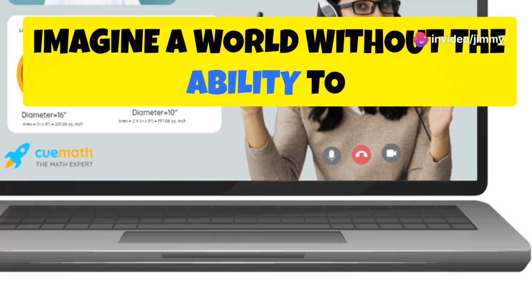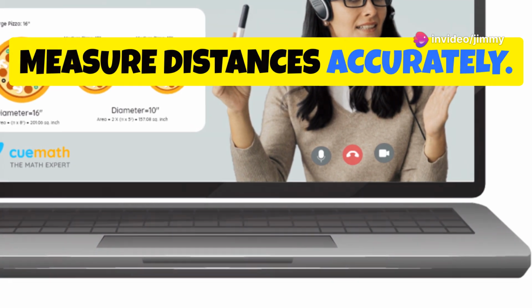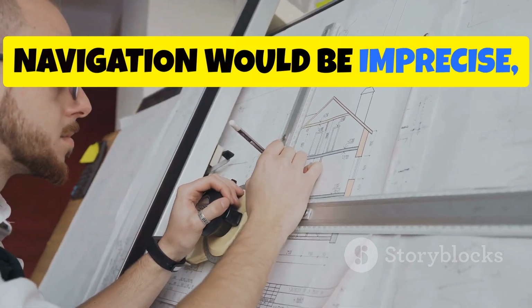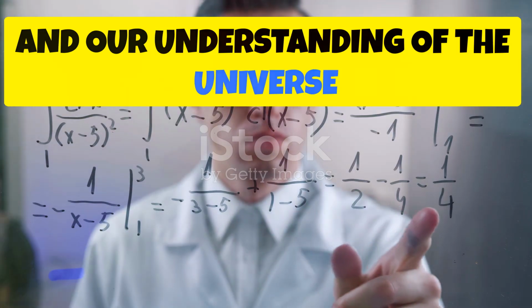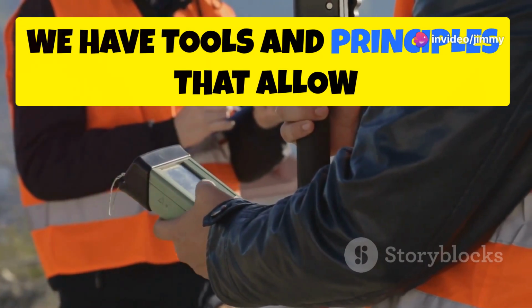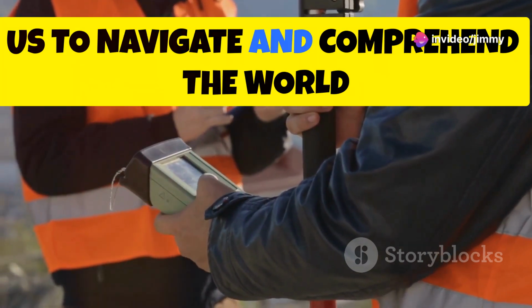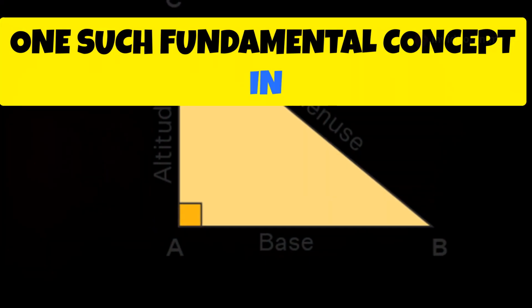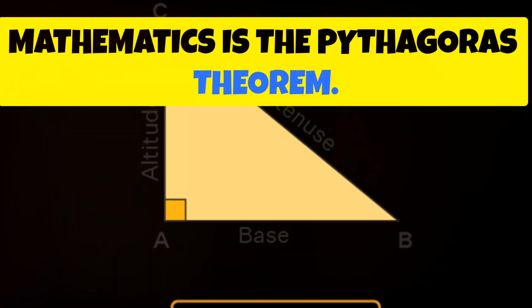Imagine a world without the ability to measure distances accurately. Construction projects would be haphazard, navigation would be imprecise, and our understanding of the universe would be severely limited. Thankfully, we have tools and principles that allow us to navigate and comprehend the world around us. One such fundamental concept in mathematics is the Pythagoras theorem.